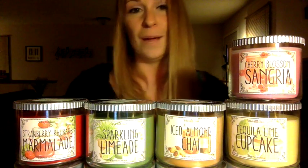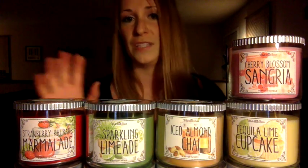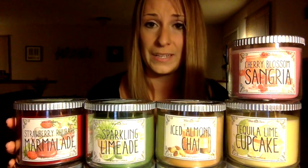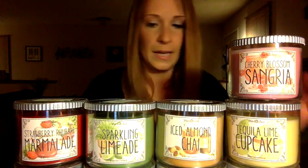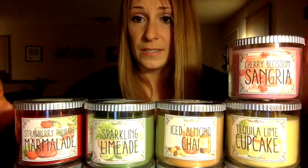And there were other ones. I would have picked up the Vanilla Bean Marshmallow in a mini if it came in a mini, but those scents didn't come in minis. I think the vanilla one does come in a mason jar. This one doesn't though. This was 3-wick only, and that's it. So what are you gonna do? But anyway, that was this line.